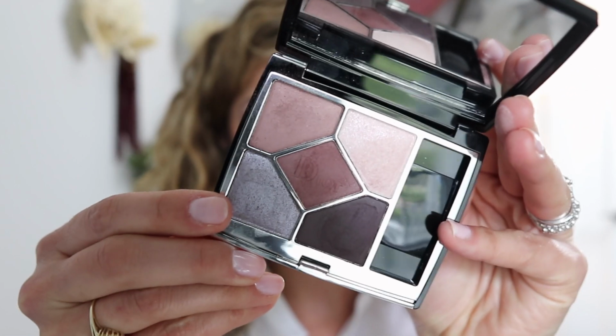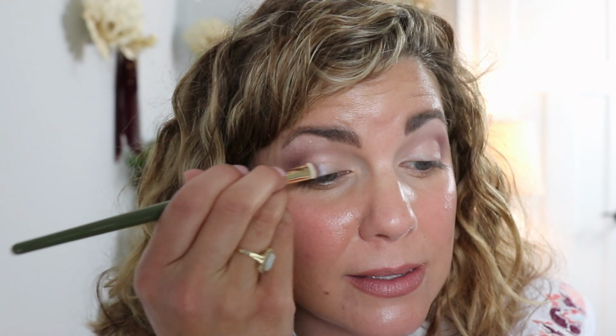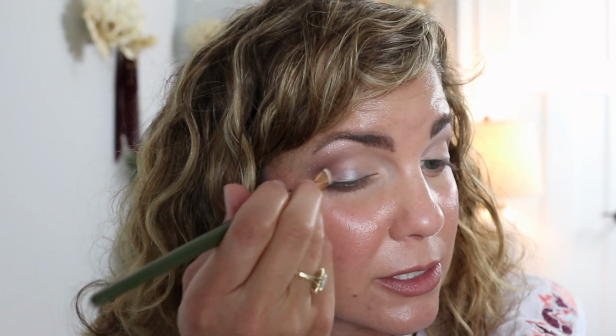Okay, now this shade here is, I think, the standout shade of the palette. This beautiful purpley, almost... how do you even explain this shade? It's purple, yet it's got this amazing shine. And it goes on well with a brush. See, I'm just using a small brush here.